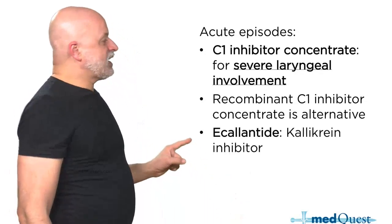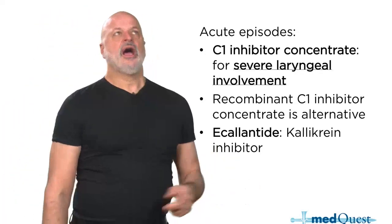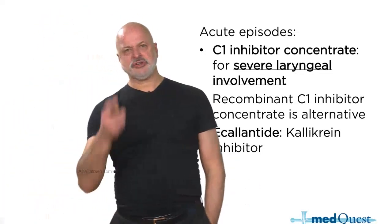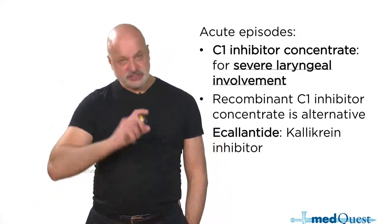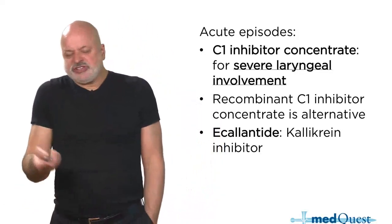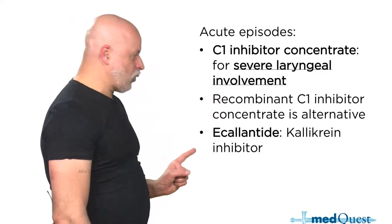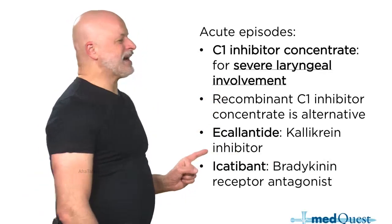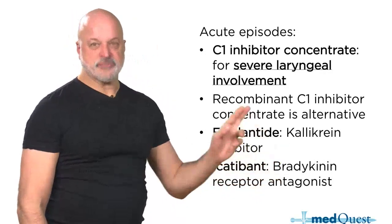Now, ecallantide stops the kallikrein. This is where people start to have a seizure. This is why I gave you all this about Aristotle: you don't have to understand it, you just have to have a pattern of behavior. Just have a habit. And the habit is I know that I'm going to replace the C1 esterase inhibitor and give ecallantide. Why? Because kallikrein creates bradykinin.